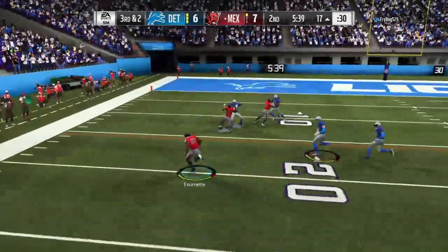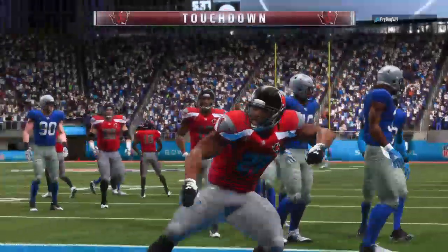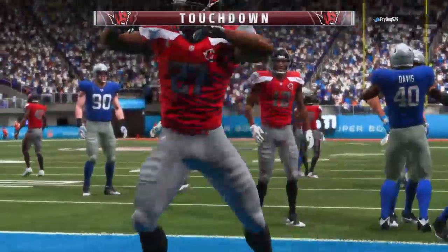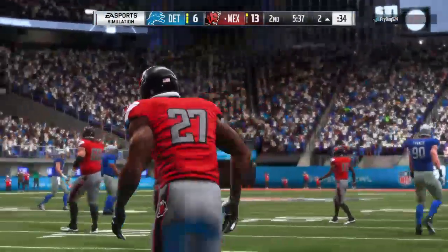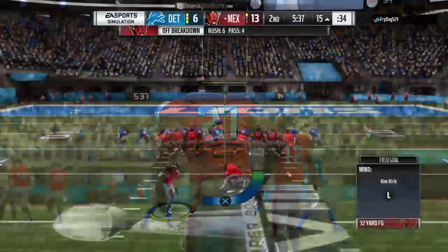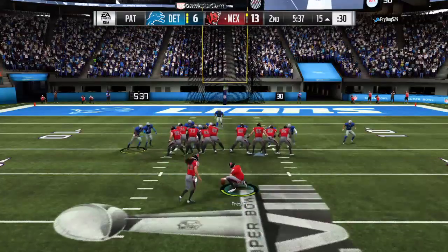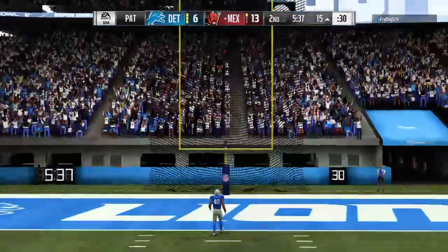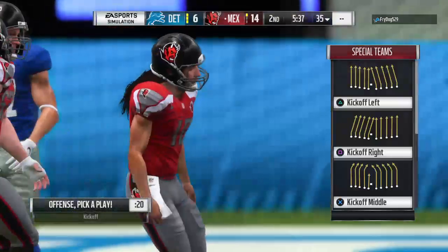They'll go to the air here on 3rd and 2. Out to the flat. That's complete to his running back. And he will take it in for the touchdown. A great play there from 17 yards out. And his guys are going to add on to their lead. Extra point splits the uprights. And the lead is up to 8.